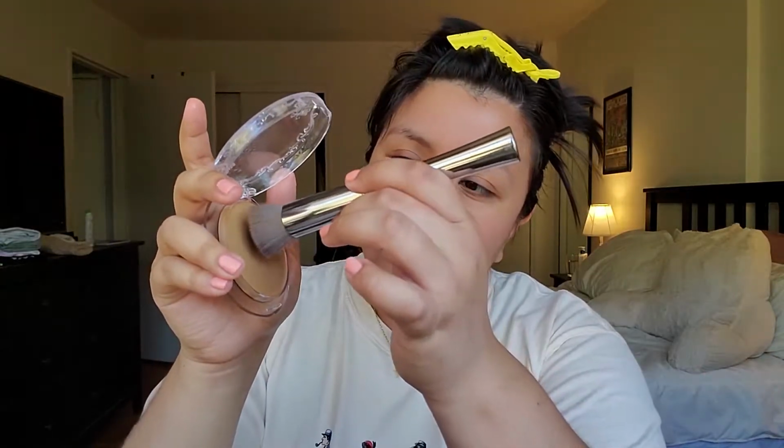Okay, so I normally apply my foundation with a sponge. It's been a minute, so I'm just going to be applying this with a flat brush. I actually used to apply my foundation with this type of brush. I hope she works out. Primer's on, all good. I just sprayed a little bit, that's why this is wet, but let's see.